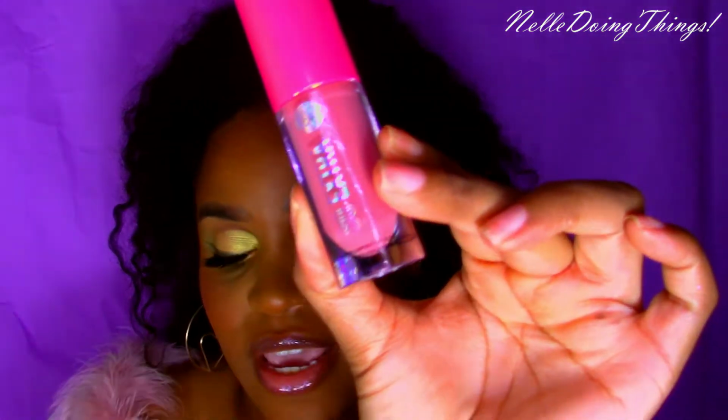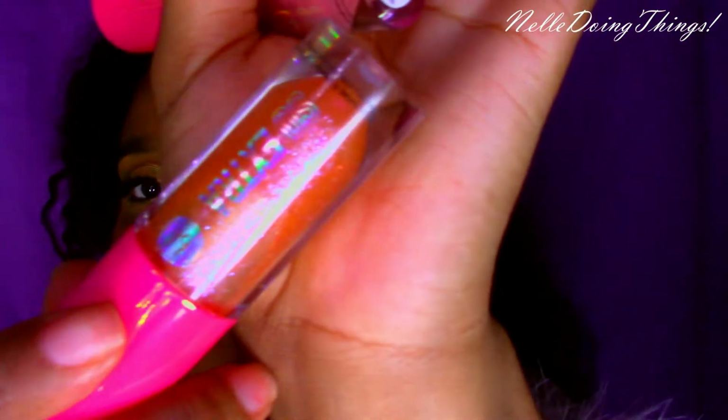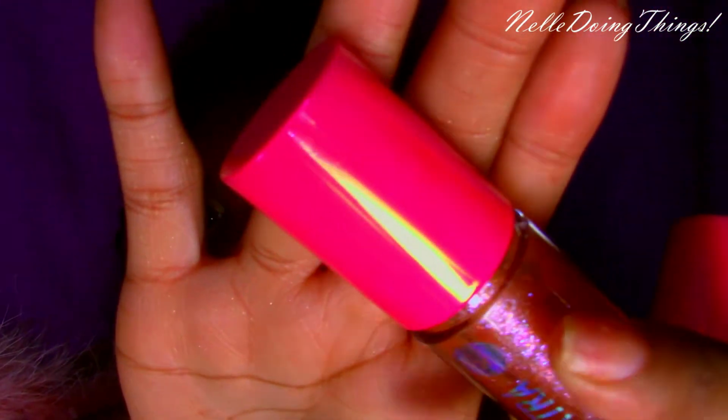Next I'm going to be talking about the So Extra Chai Latte Weekend Vibes Gloss Duo. I used just one today, but this one is called Caffeinated, and this one's called Extra Foam. You guys can see it has orange. They have golden and purple sparkles in this gloss, and that alone was just, oh, I get to show you guys as well. The top is like holographic pink. It's so cute.